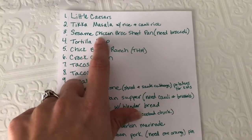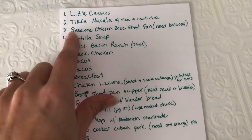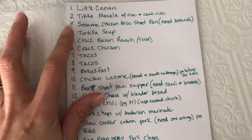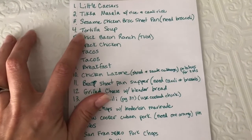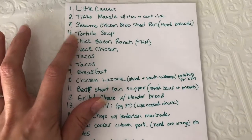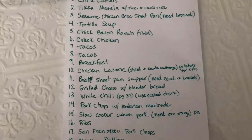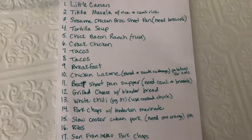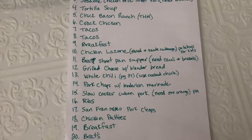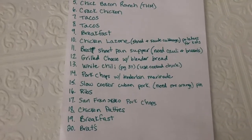This is a new recipe I'm trying, sesame chicken broccoli sheet pan dinner. Really easy. You just mix everything together on a sheet pan and bake it. Tortilla soup, that's one of our favorite soups. It's very yummy. I have some smoked chicken in the freezer that I'm going to use for that. This chicken bacon ranch casserole is probably our number one Trim Healthy Mama recipe that we like, and it is in the Trim Healthy Table cookbook, the latest cookbook.